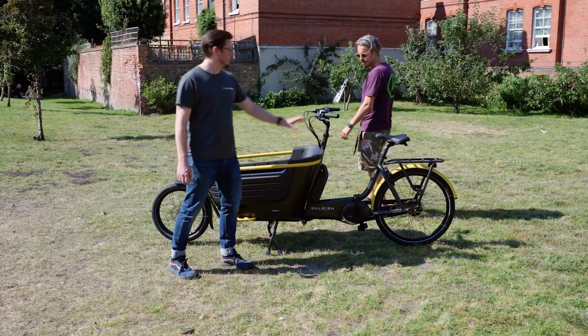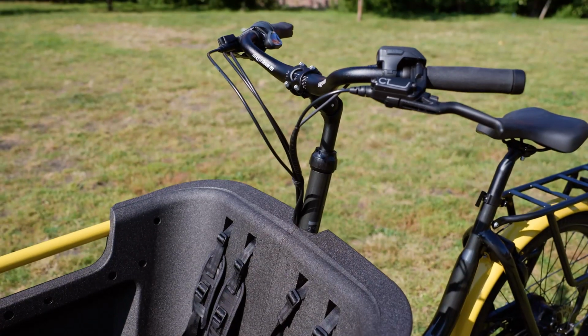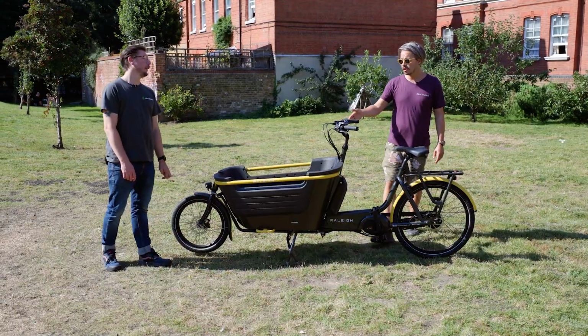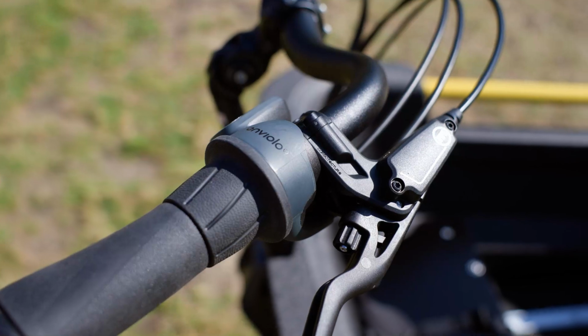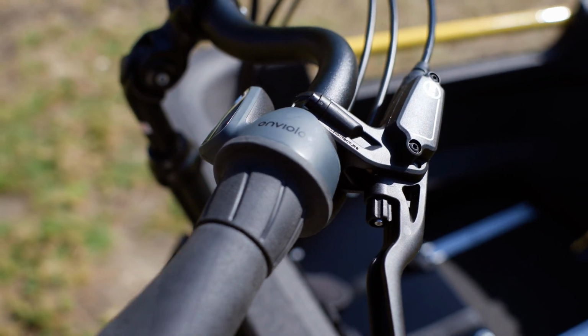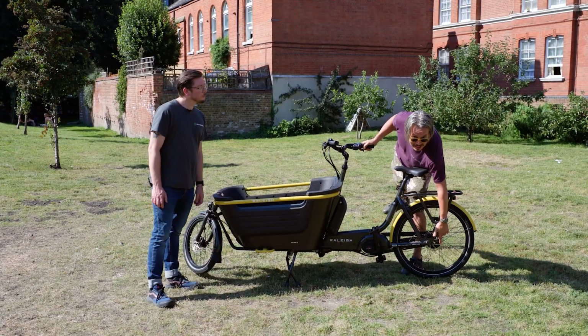You've got very nice Magura hydraulic disc brakes, so decent stopping power there. And also, one of the key points here is it's got what's branded here as NuVinci, some people call it Enviolo as well. Now that is a continuously variable transmission that's located in a hub here.